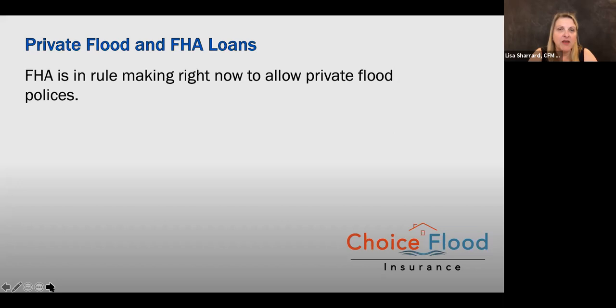The NFIP has not been fixed with regards to lapsing coverage. So if you have an NFIP flood insurance policy and you go to the private market, and the private market, for whatever reason, drops you, or you decide to drop the private policy and you go back to the NFIP, you have what we call like a pre-existing condition with healthcare. They're going to say, well, you had a policy in place, you dropped it, and you have a mortgage. If you come back to us, now you're going to pay a higher rate. So you lose any benefit to grandfathering or anything.